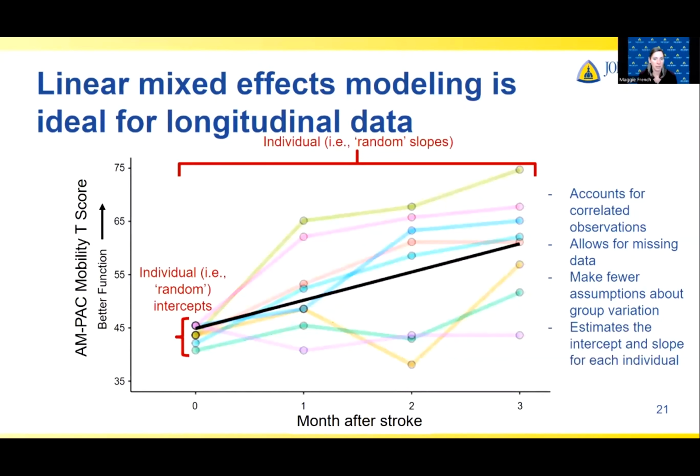Additionally, linear mixed effects modeling allows us to estimate individual intercepts and slopes for each person. So what I've done here in the figure as an example is I've plotted the group average on top of the individual data. And what linear mixed effects modeling allows us to do is have an individual, or a random, intercept for each person, meaning that the group averages this point where my laser pointer is, but this person in green is allowed to vary from that point a certain amount, and that's called a random intercept.